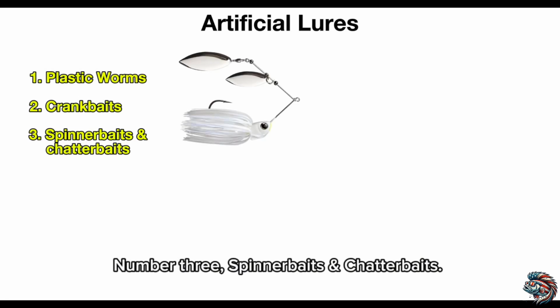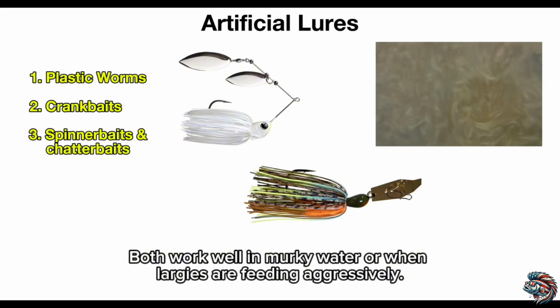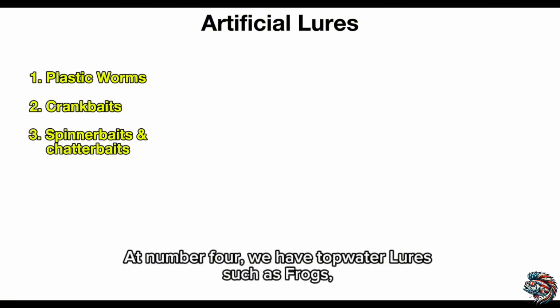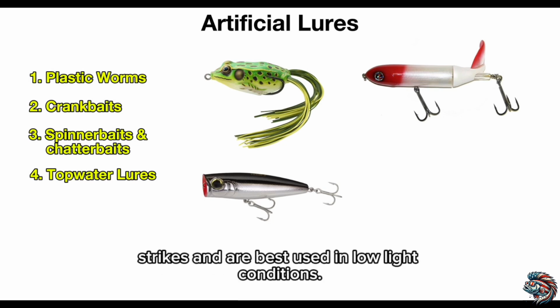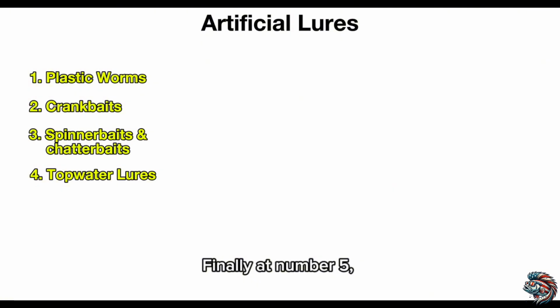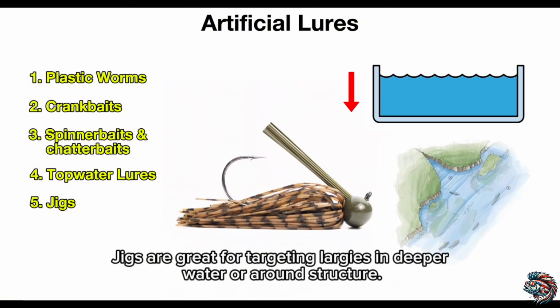Number 3, spinnerbaits and chatterbaits. Both work well in murky water or when largies are feeding aggressively. At number 4, we have topwater lures such as frogs, poppers, whopper ploppers, and so on. These lures provide exciting surface strikes and are best used in low light conditions. Finally, at number 5, jigs are great for targeting largies in deeper water or around structure.